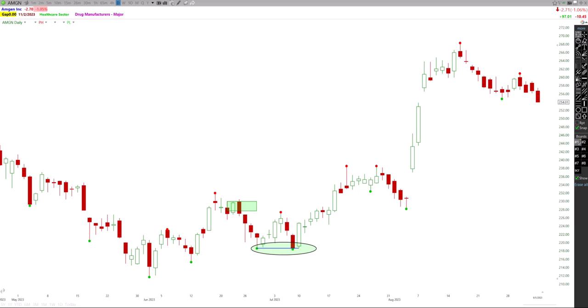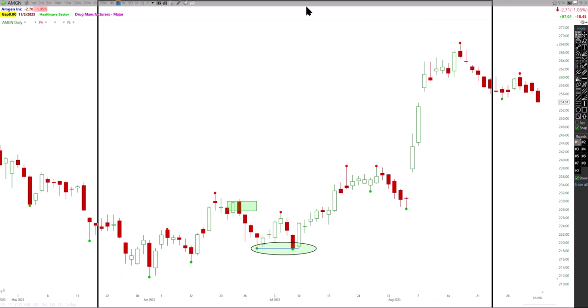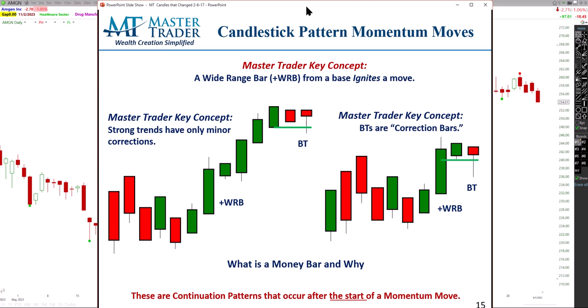Now, what I'm going to show you is what I've defined exactly as a money bar setup. It's where it happens after the beginning of a move. It's a correction bar. And so here's a wide range bar. That suggests it's going to go higher. Now, we're not looking at what's over here to the left. I'm just showing a different example on the left side here.